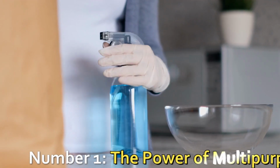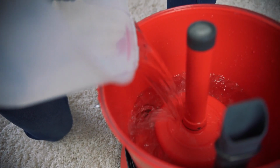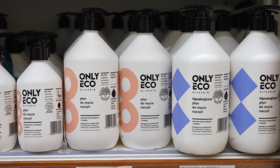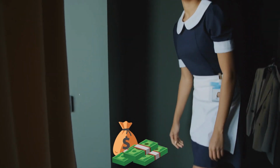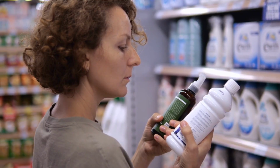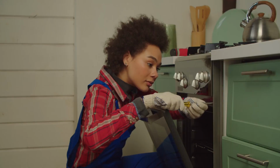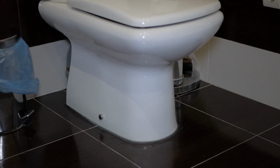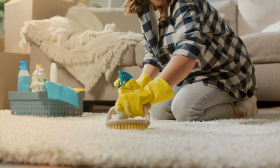Number 1, the power of multi-purpose cleaners. First things first, ditch the cabinet full of single-use cleaners. Multi-purpose cleaners can be just as effective for most cleaning tasks, and they'll save you money and storage space. Look for a reputable brand that tackles grease, grime, and everyday messes. You can use it on countertops, appliances, floors, even some bathrooms. Just be sure to test it in an inconspicuous area first to make sure it doesn't cause any discoloration.